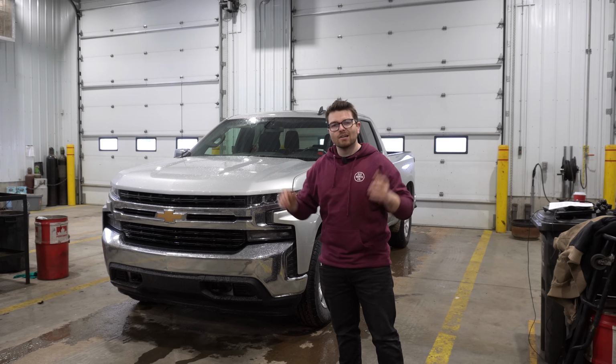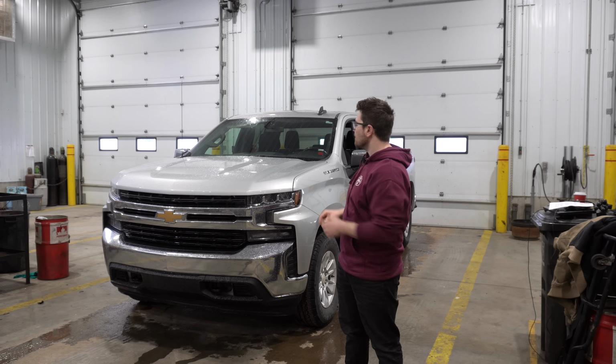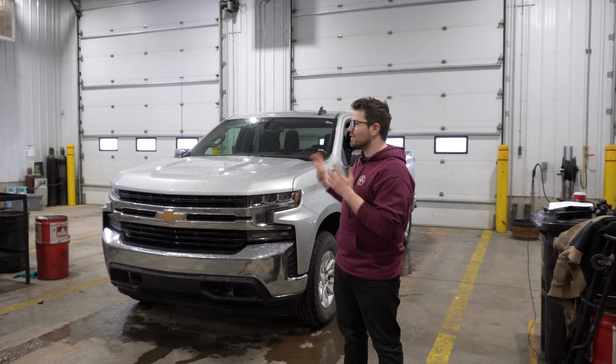And I figured I would talk about some of the issues with the notorious 5.3 liter V8 in these Chevy trucks.